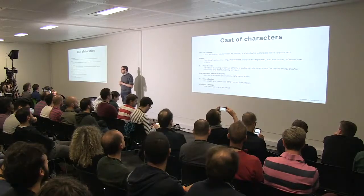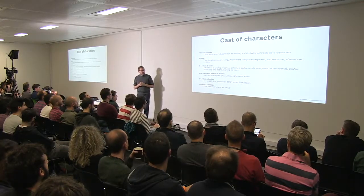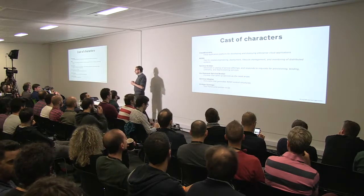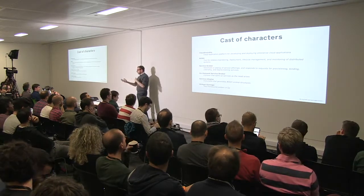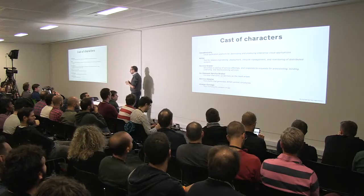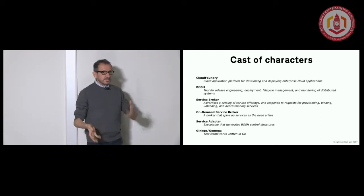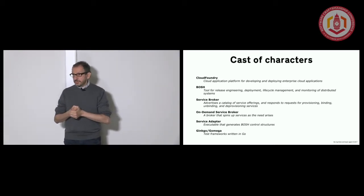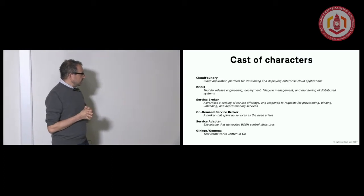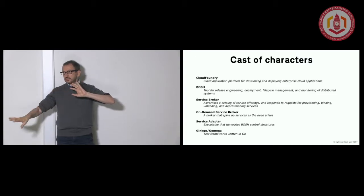Apparently the work was originally done by people who'd done this work at Google, and it embodied their experience of doing this kind of work at scale. There's a service broker, which is, as you'd expect, a broker that brokers services. It's a catalogue of service offerings, and it does provisioning and all that kind of stuff. The thing we're actually working on is a new tool called an on-demand service broker, and the idea is that if a service gets particularly busy, you can spin up some new instances without having to do it by hand or explicitly. To make that work, the brokers have to know what to do to make the service work.